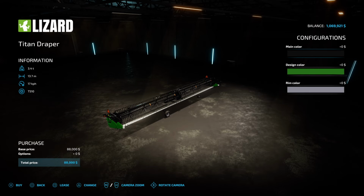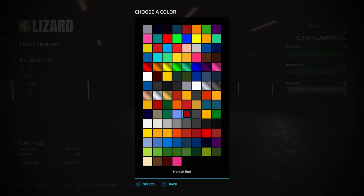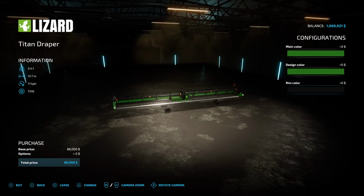No, did I just... Oh, hang on, I've changed that. No, I want that to be John Deere green. I want the rim color to be black. Wish they'd make the color section a little bit more easy to view. Okay, so that's gonna be us.